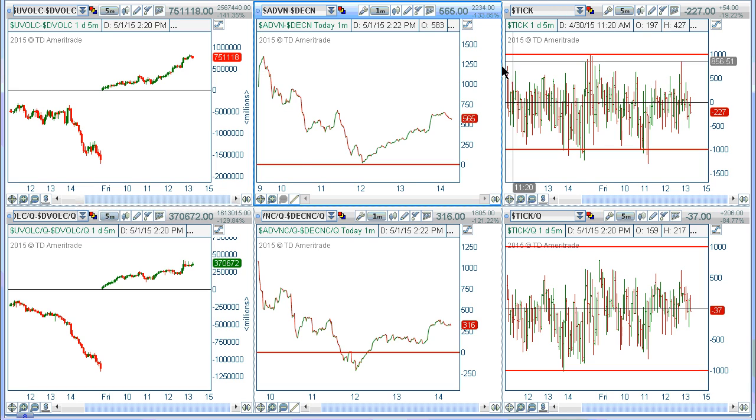But you can see that the breadth is really not telling us the same thing. If we just look at the breadth indicator, it doesn't tell us that the market is up that much, because it just doesn't look that strong.